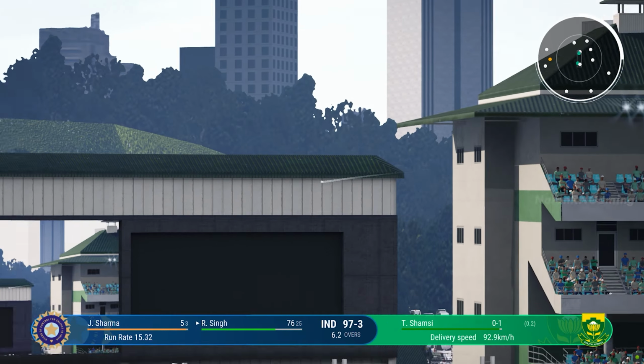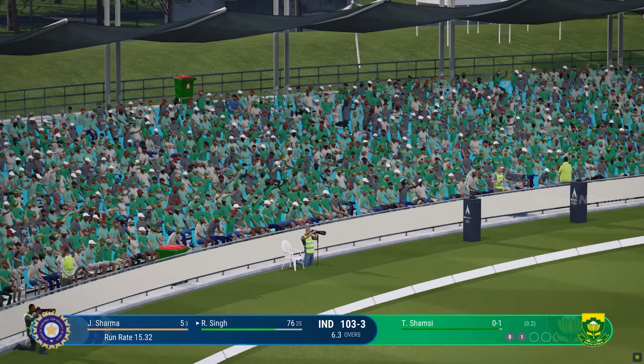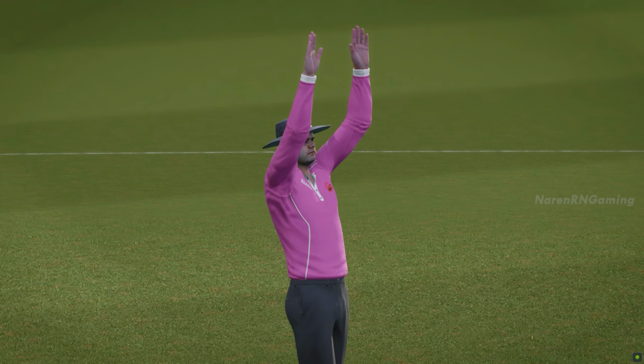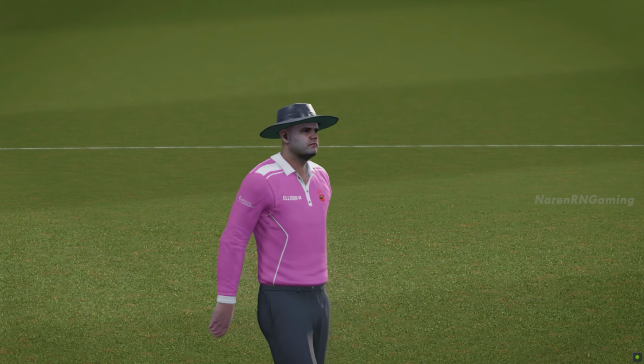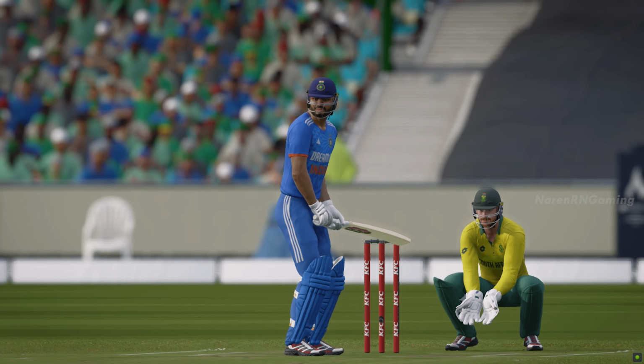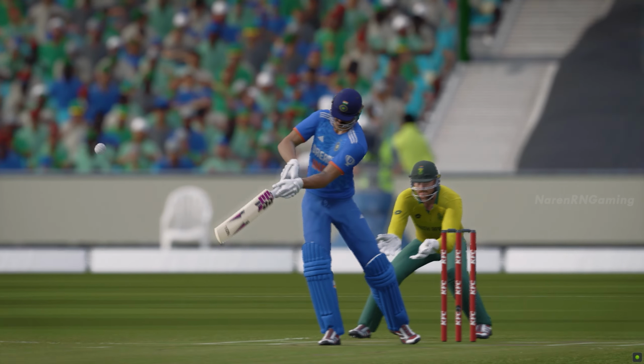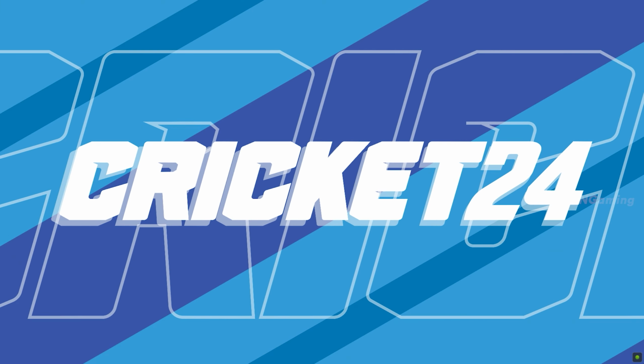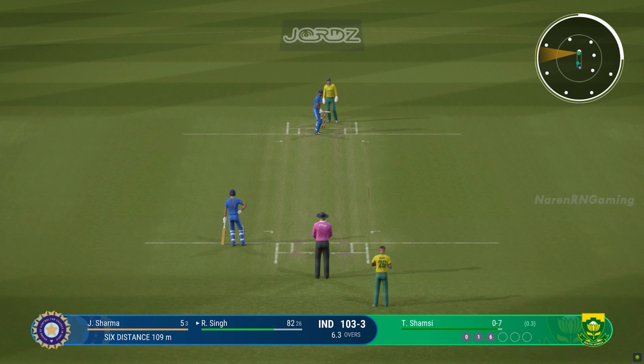That's gone for six, that is a huge one. Singh, there's plenty from these bowlers. Well, that's a waste of a delivery. Absolutely no trouble getting onto it and dispatching it for six. Markram, I don't think, will be too happy with their bowler at the moment.